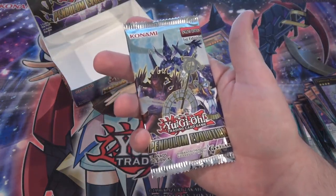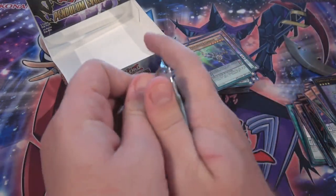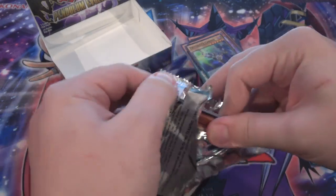What can we end with? Obviously, we're going to end with a holo, but let's see. I don't even know what to ask for. I think I got everything already. I'm happy. I have to say, I am actually happy I got everything from this box. I think we're all good.